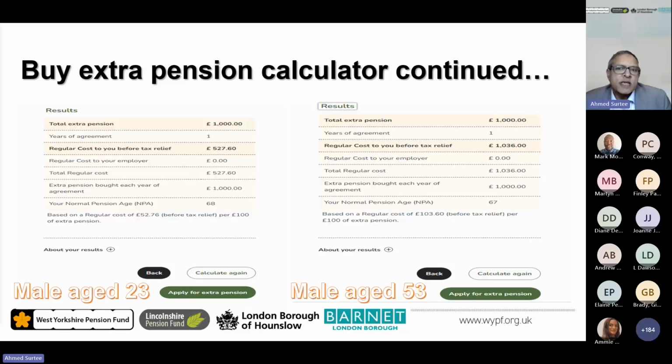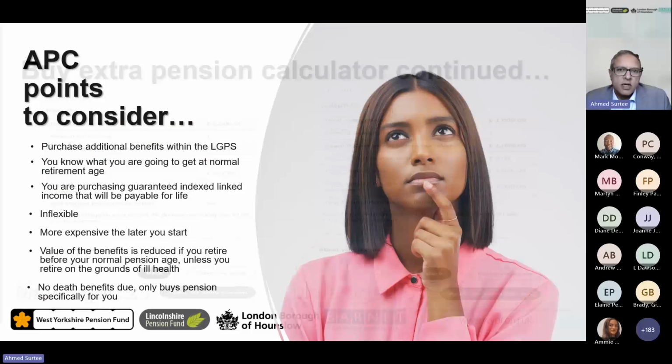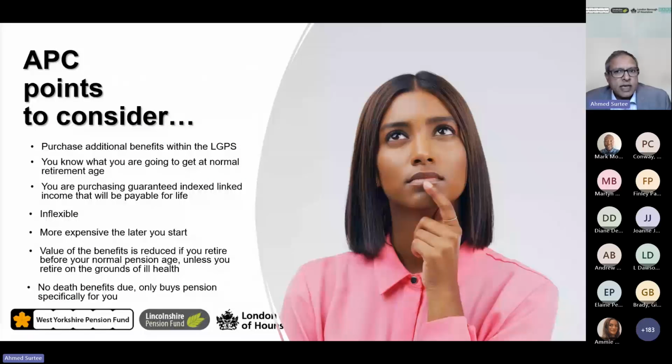Again, the results show the normal pension age, which is 67 for this much older person. So by these two comparisons, you can see the big differences in the costs here. So generally speaking, the expense of an APC rises with age and the later you start an APC contract. So that brings us to the end of the APC option. So what I'd like to do now is just cover some of the key points you'll need to consider in deciding whether this is an option for you and your circumstances.